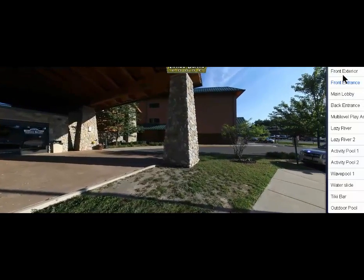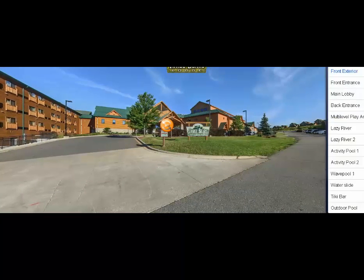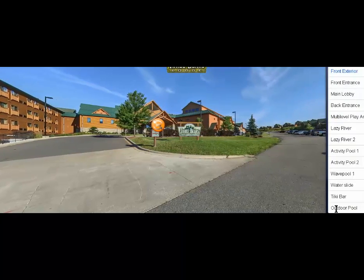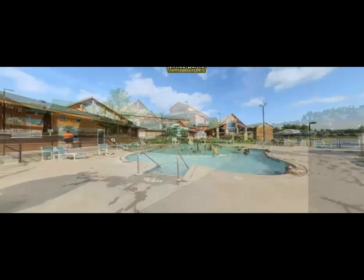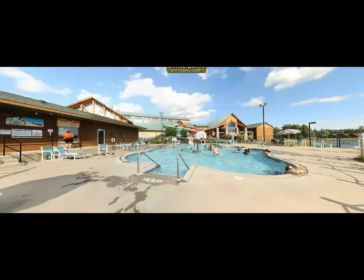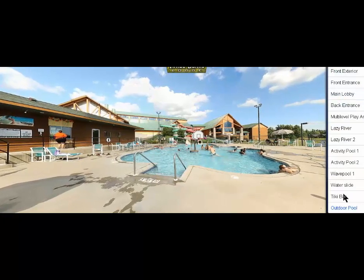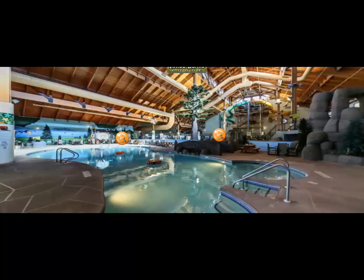I advocated that we hire a Navy Master Chief who had the experience of running a battleship, because the mechanical system in that building, the pump room is like 3 times the size of this room, just with continuous pumps that circulate that water through the water slides, through the pools, through everywhere. It's really quite amazing.